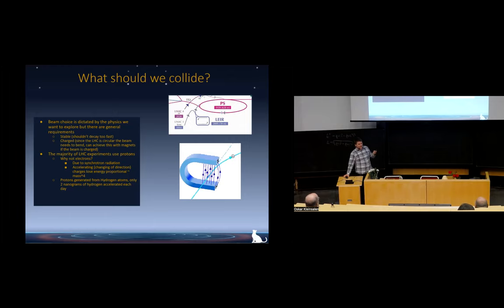And then there is also the problem of synchrotron radiation. Every time it's bent, it shouldn't lose too much energy. So it should be charged, stable, and not lose much energy by synchrotron radiation, which means we are going to use protons. So they are going to accelerate protons, and they accelerate them to very high speeds.